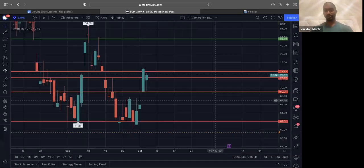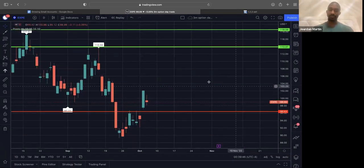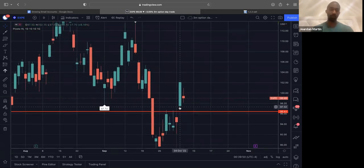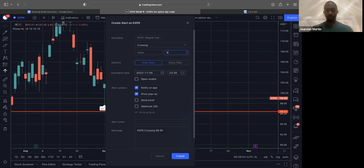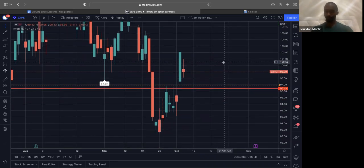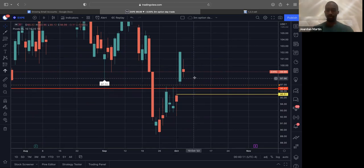Let's go to Expedia. Inside day, same deal, right? Looking for a break of the low of the outside bar, which was 97.05. So I'm going to set an alert at 96.95, just so I'm not getting caught up with any orders at 97 that might cause it to bounce off that even level. And then we do have this gap below at 94.40 as another target.